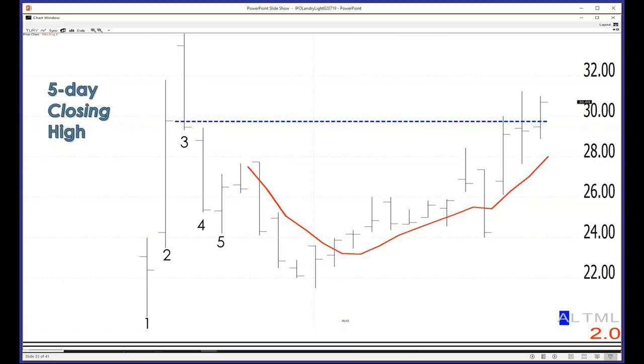So we got our first week worth of trading. Notice that the high for week one wasn't set until day three, okay? And again, you're not going to know the high of the week before the week is over. If you do, then talk to me. Maybe we can work out some deals. But I doubt you would talk to me if you knew that. Anyway, so when the stock closes at a new closing high and there's Landry light, there it is, Landry light, you would actually buy in the close.